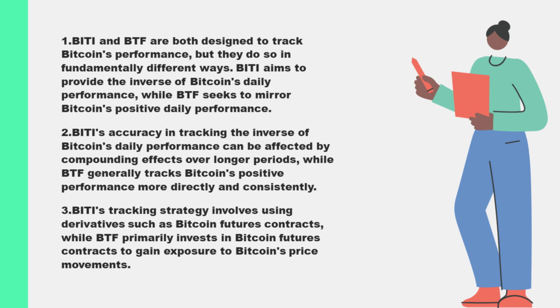BTF, or the Valkyrie Bitcoin Strategy ETF, follows a more traditional strategy aimed at tracking Bitcoin's positive performance. It does this primarily through investments in Bitcoin futures contracts, which are agreements to buy or sell Bitcoin at a future date for a specific price. BTF aims to provide returns that are closely aligned with the performance of Bitcoin by gaining exposure to these futures contracts. Because BTF is not subject to the daily reset mechanism that affects inverse ETFs like BITI, it generally tracks Bitcoin's positive daily performance more directly and accurately over time.